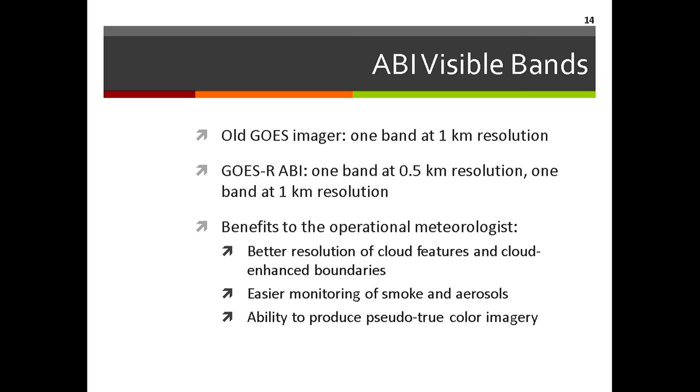Boundaries show up very nicely. It's easier to monitor smoke and aerosols. And you can produce true color imagery because you have a red and a blue. Red plus blue plus green makes true color. And I'll also add, what I'm not talking about here is that besides better spatial resolution, now you have 5-minute imagery instead of 15-minute imagery too. That's huge.